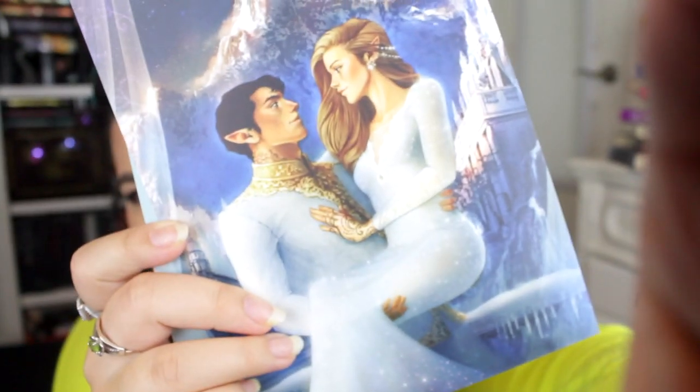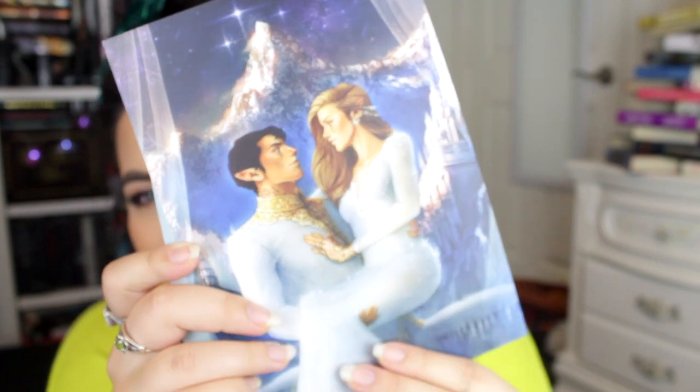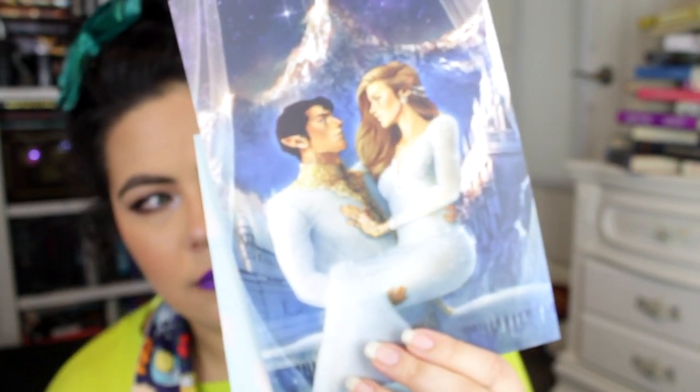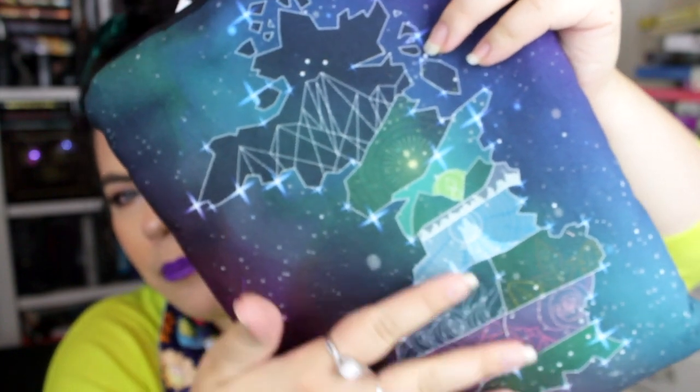Oh! That's gonna be framed. I mean, oh my gosh. Aren't they beautiful? Can we just stare at it for a minute? This is from Sparrow and Wolf. And then last we have a book sleeve. This is the map of the courts.